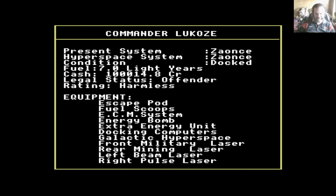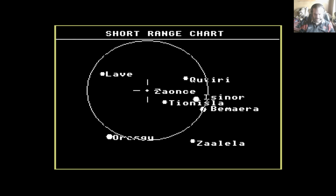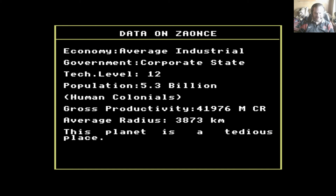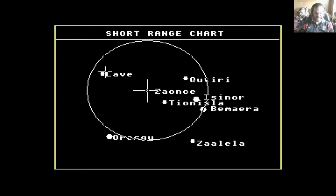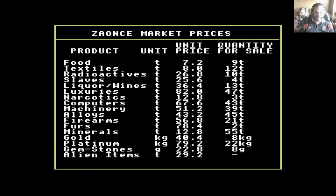Well, I haven't done all of the sound effects yet, but I've done a few. Let's remind myself what's here. Average industrial. Okay, well, we'll go back to Lave. So yeah, right, now let's see what I can buy that Lave will pay a decent amount for. Probably machinery. Because I want to show you a little bit more of the game here. And also some of the other sound effects.